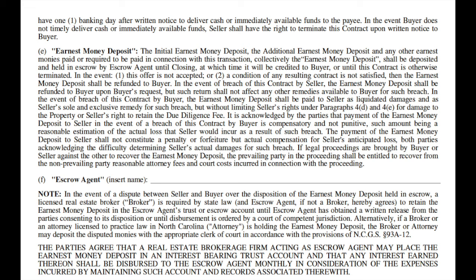Section F is where the escrow agent will be entered. Again, usually the escrow agent is my attorney. However, sometimes if it's a short sale or foreclosure, then the seller will specify who they want to hold the money. My company, Ashley Lambert Realty, never holds earnest money in an escrow account. I make sure that the attorney handles it.